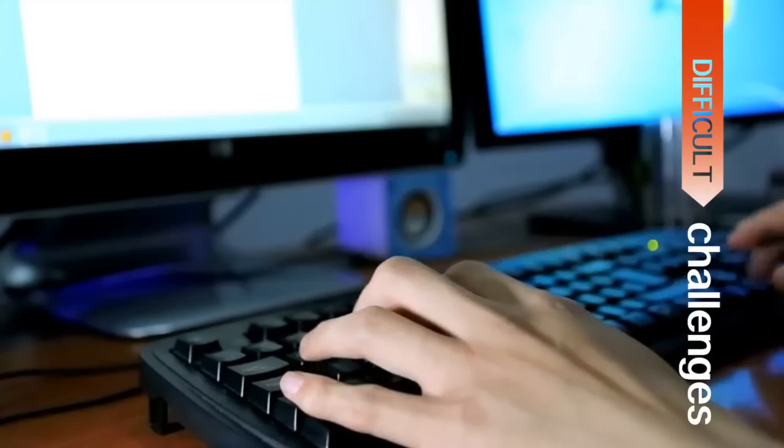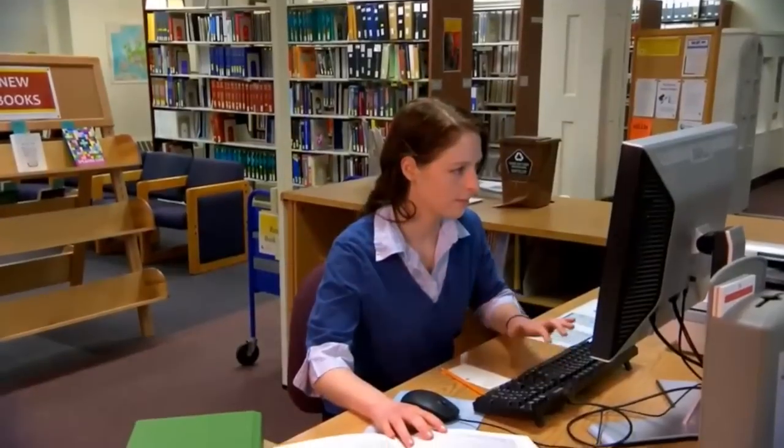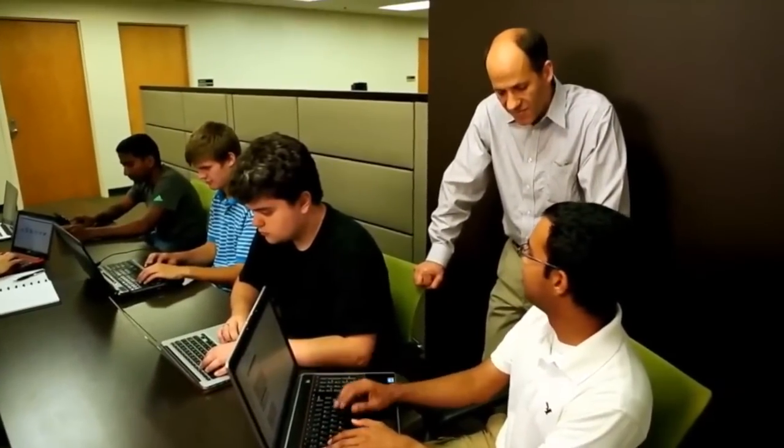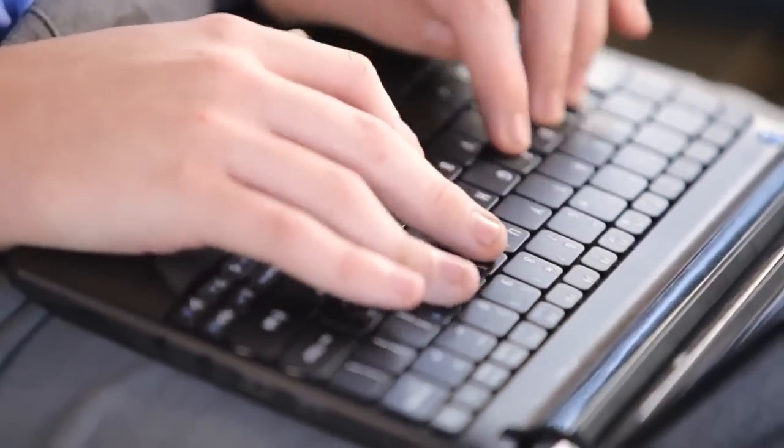A difficult challenge is one we understand, but for which solutions are elusive. Competing models of education is defined as difficult, as new education models are bringing unprecedented competition to traditional models of higher education. It's clear that capitalizing on emerging technology isn't enough. The new models need to use these tools to engage students on a deeper level.